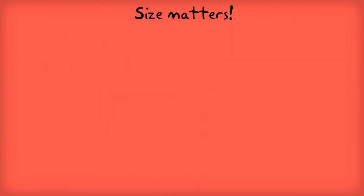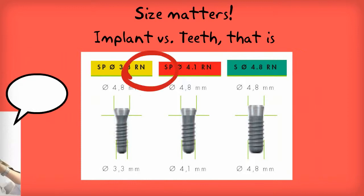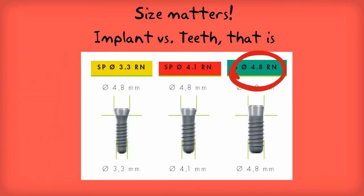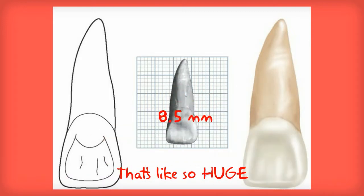Let's really look at the true size of implants compared to natural teeth. The widest diameter implant made by my system, Nora-Vinh, for example, is 4.8 millimeters in diameter at its widest point and 14 millimeters in length. A front tooth, in comparison, at its widest point is, on average, 8.5 millimeters, which is almost twice as wide.